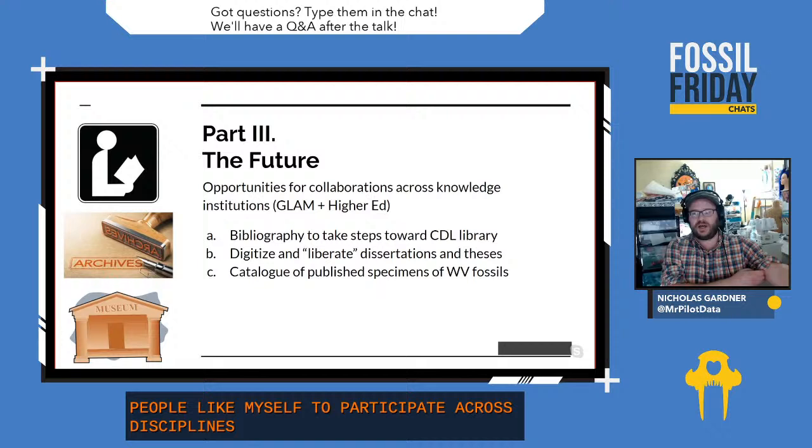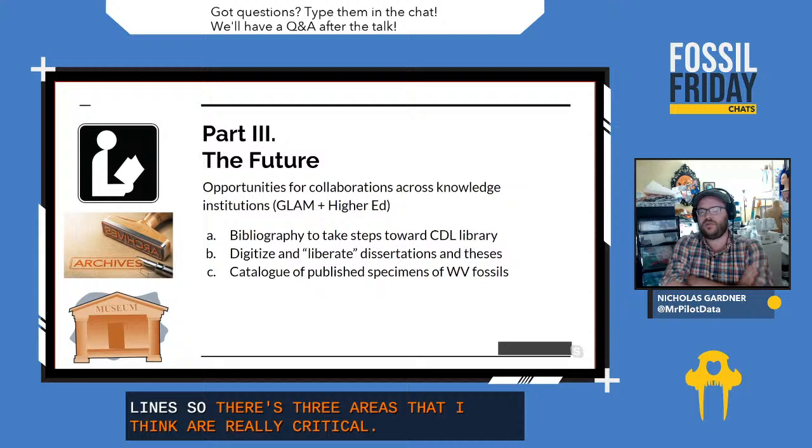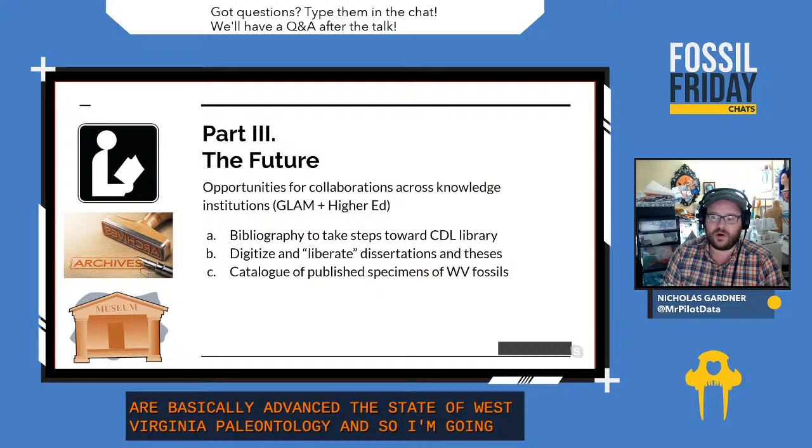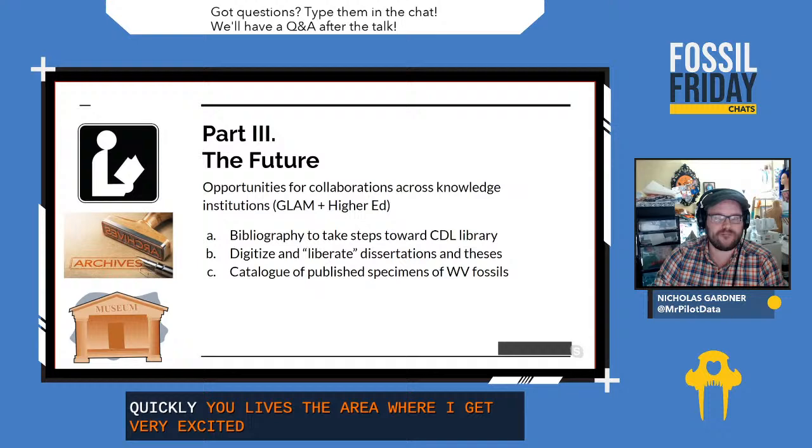There are three areas that I think are really critical that need to happen in the next 10 years to advance the state of West Virginia paleontology. I'm going to go over these three pieces very quickly, even though this is the area where I get very excited.